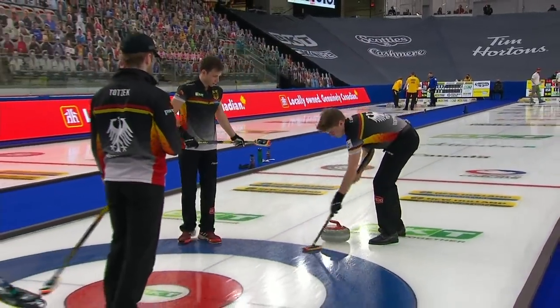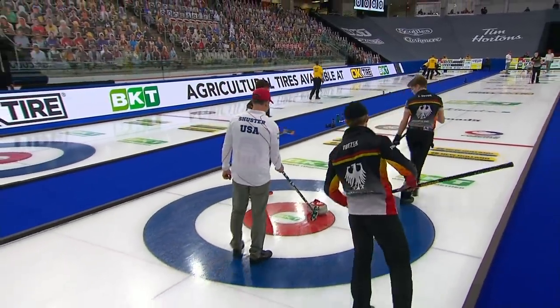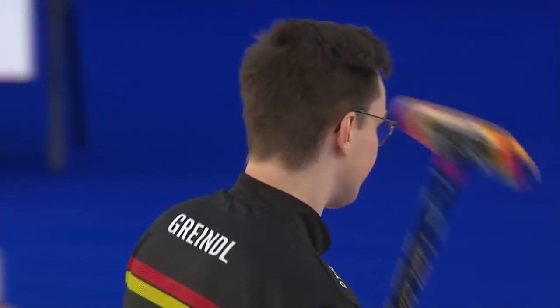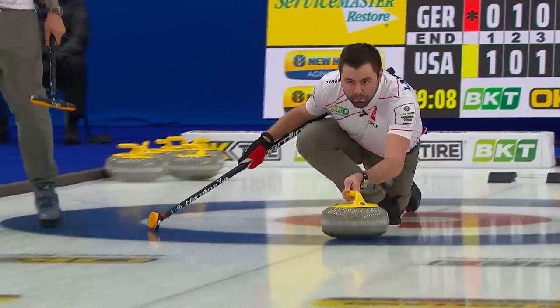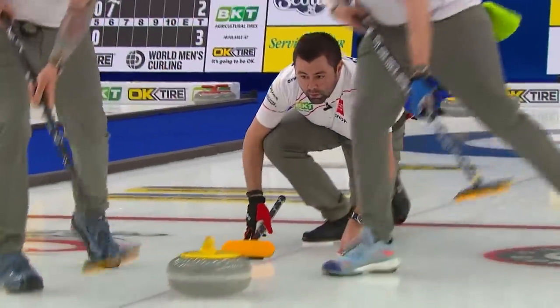I'm a little bit surprised this rock is coming into the house. Will John hit it or will he throw a corner? He is throwing a corner. Wouldn't be wrong to hit it. Take the blank in seven, grab your deuce in eight, force in nine, have the hammer coming home in ten. Grab a deuce here though.